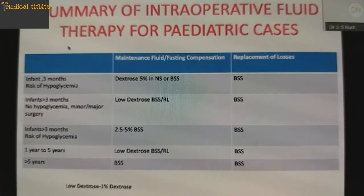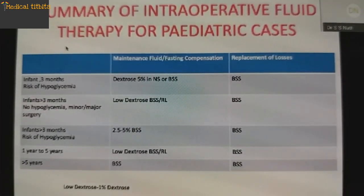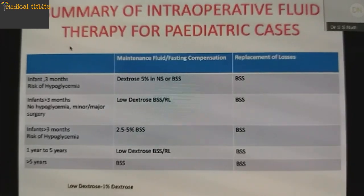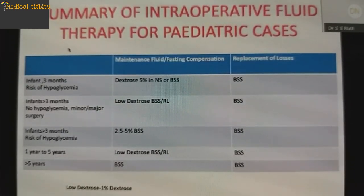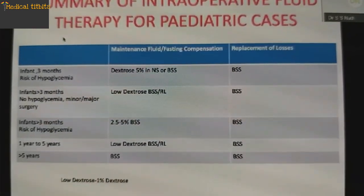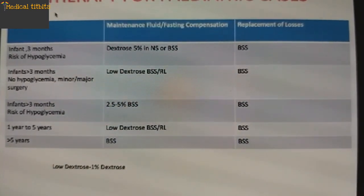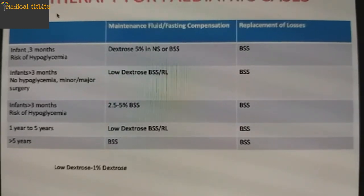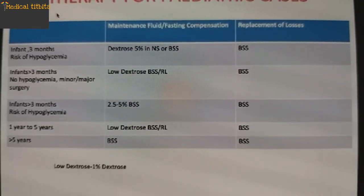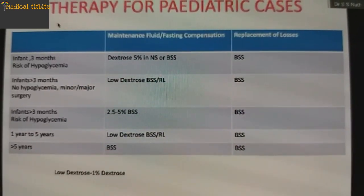Infants more than 3 months and again with risk of hypoglycemia, again because the patient was not allowed to take orally, or very sick. In those patients, we can use balanced salt solution, but with 2.5% to 5% of dextrose. 1 year to 5 years, low dextrose, that is 1% dextrose with balanced salt solution or Ringer's lactate. More than 5 years, balanced salt solution. And for replacement of losses, in all the cases it should be with balanced salt solutions.